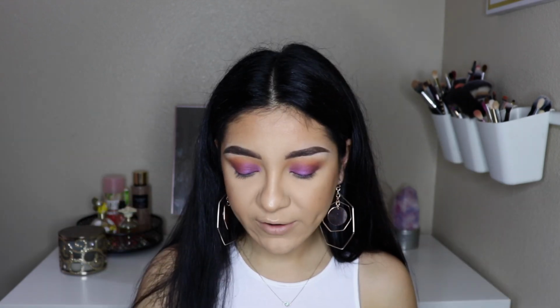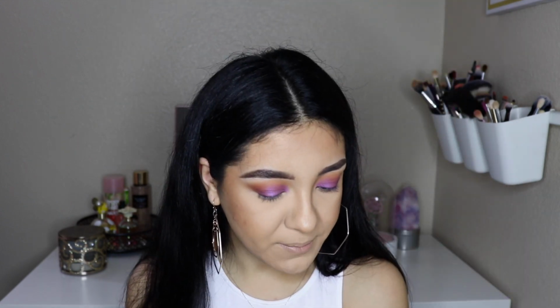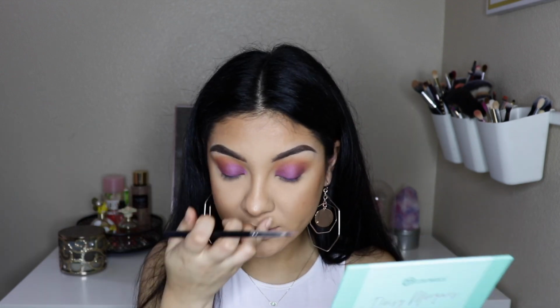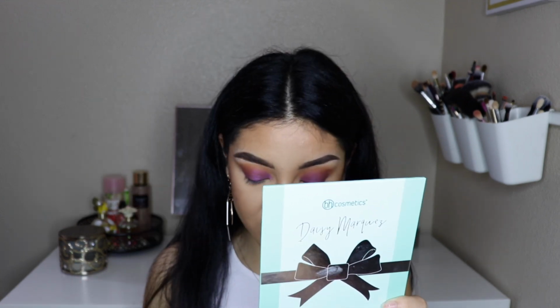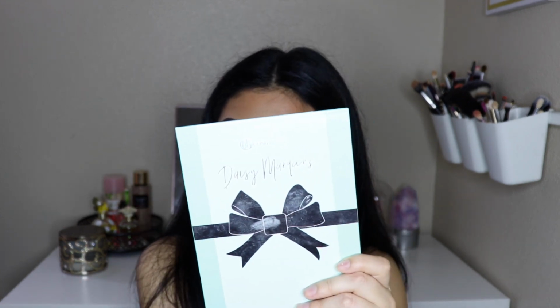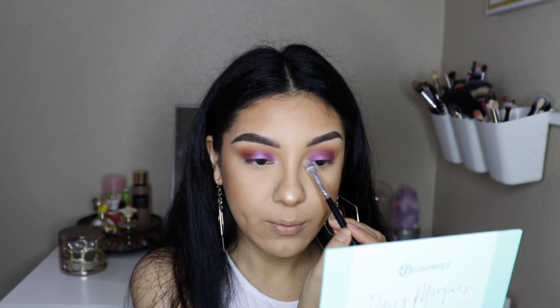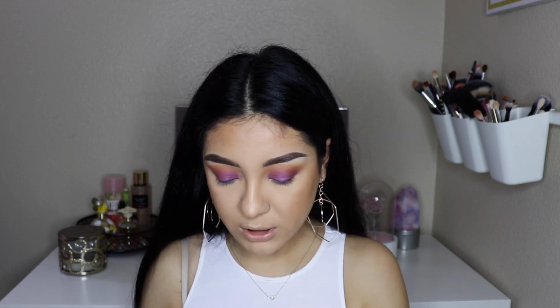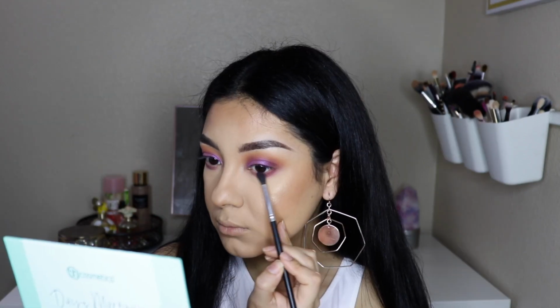I'm gonna use Soda Fizz for the inner color. It's such a pretty shade. It's like a gunmetal kinda, and I'm just gonna apply this in the inner corner. I was gonna use Tonic, but this one's screaming my name. Yes, it has like chunks of glitter. Oh my god, yes! This looks so pretty. So now I'm gonna go back to this little brush and apply Cherry on Top all over my bottom lash line.